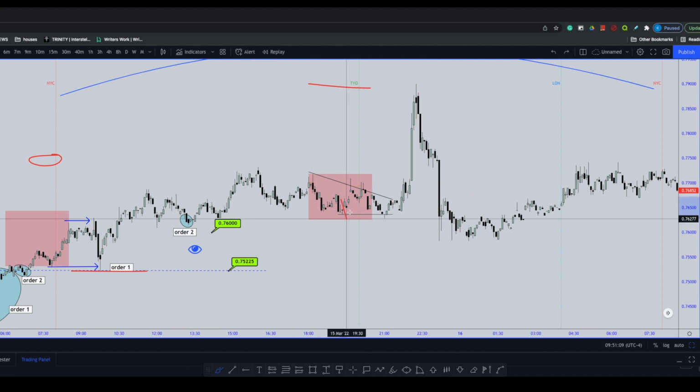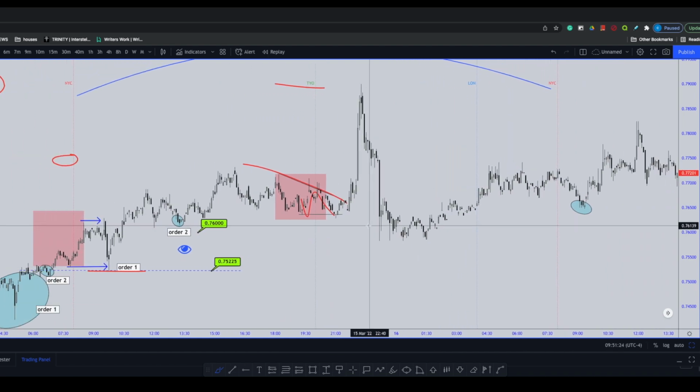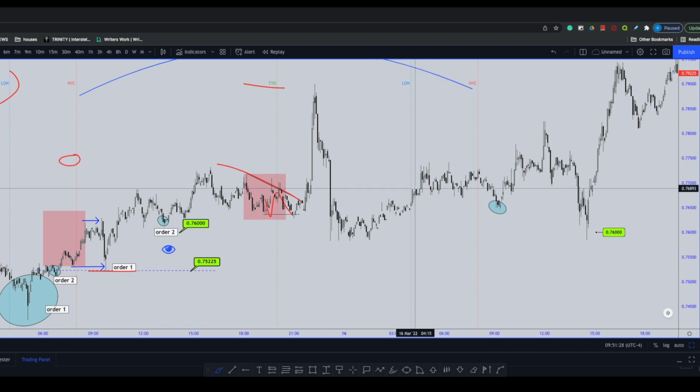This is the retail trading pattern trap right here. And the banking institutions know that this is where liquidity in the market lies. Again, proving my methodologies of time, liquidity, and manipulation in the market. Banking institutions are not taking trades from order blocks. You guys need to wake up.